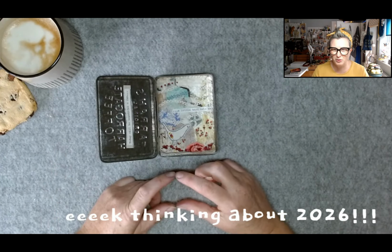My smallest tin is a little circular tin, flip it around so you can see it, that's 4 centimetres in diameter. One of my smallest rectangular tins is 8 by 3. And the biggest that I've got is probably that one, which is maybe 9.5 by 6. And I have some bigger tins, so there's lots of different ways that you can do this.